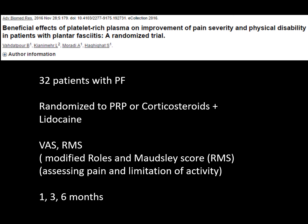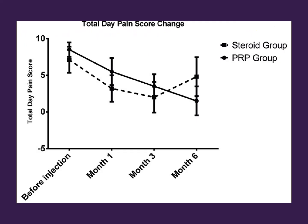Here's a study that was published in 2016 that looked at the effects of PRP on patients with plantar fasciitis. They had 32 patients with plantar fasciitis that were randomized to PRP versus steroid and lidocaine. They looked at the VAS as well as the Roles and Maudsley score, which is an ability score, as opposed to the DASH, which is a disability score. And they followed these people up to 6 months. This is very similar to the outcomes from the PureBoom study.